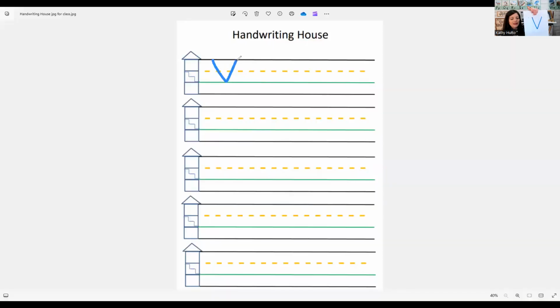and walk back up. V is like a valley. Go down the hill and then back up the other hill. You're down in the valley. Slide down and walk back up.